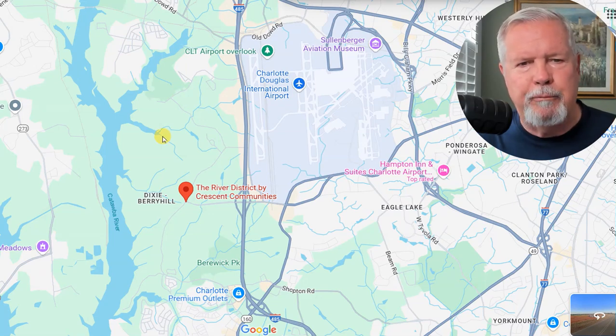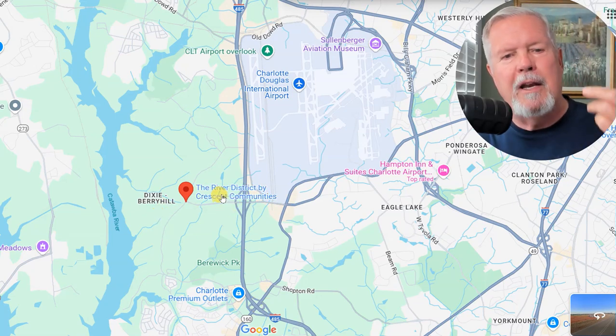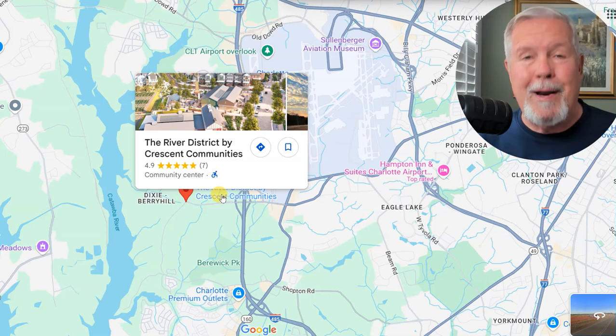Well, here's the map, 485 on the west side of Charlotte. Usually I go up to, what, exit 10 to go across, or I go Wilkinson Boulevard to go in typically. Unless you want to come in sort of the back way, and that's West Boulevard, and there is the River District from Crescent Communities.